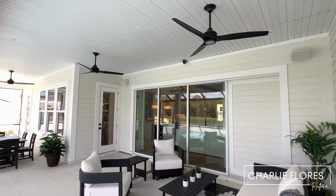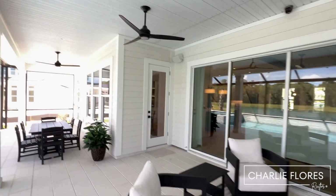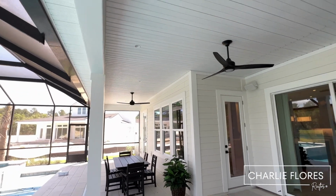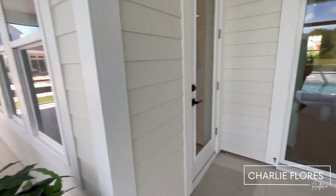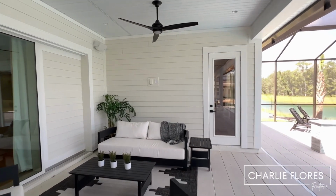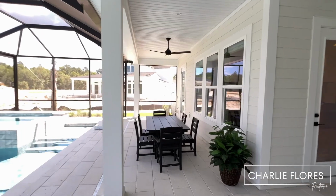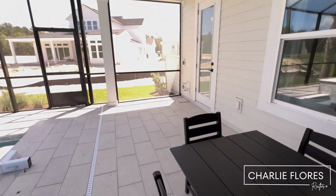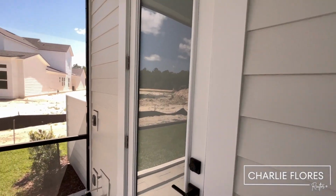All right, so here we have the lanai. Now, this one has the extended lanai, which is a structural option. Very nice. Without the extended option, it would go from this corner over there, but it extends out from here that way, and then all the way to the other end. Let's go take a look. All right, and here is the entrance to that pool bath.